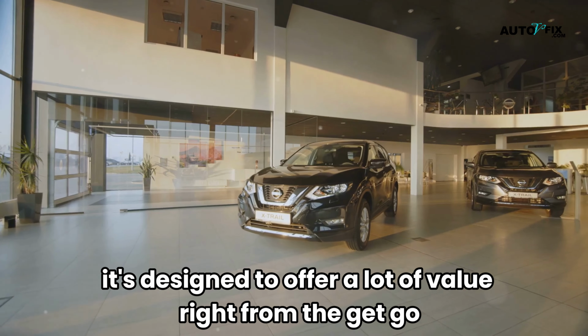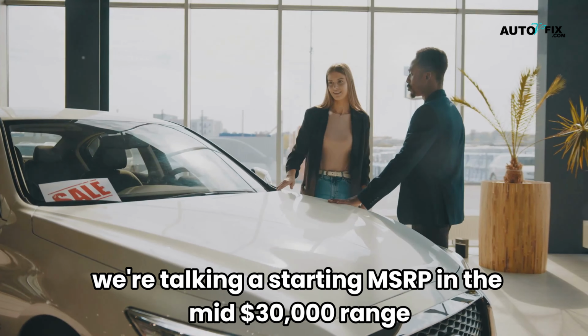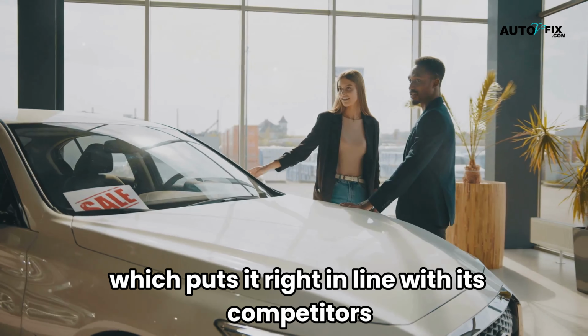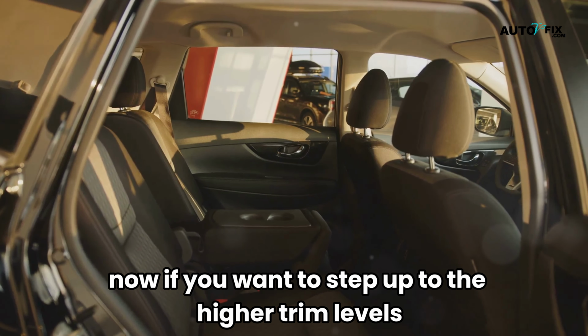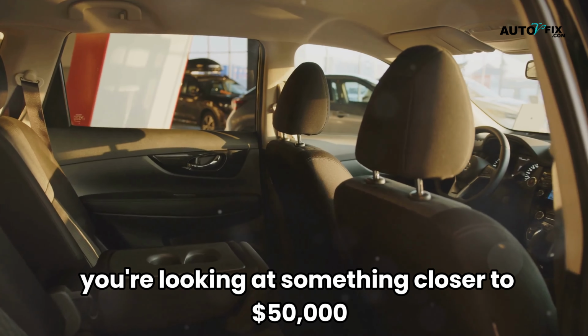It's designed to offer a lot of value right from the get-go. We're talking a starting MSRP in the mid-$30,000 range, which puts it right in line with its competitors. This makes it an attractive option for many buyers. Now, if you want to step up to the higher trim levels with all the bells and whistles, you're looking at something closer to $50,000.